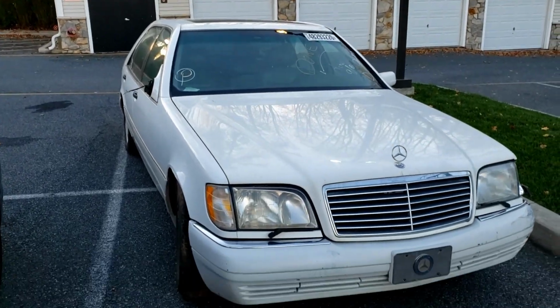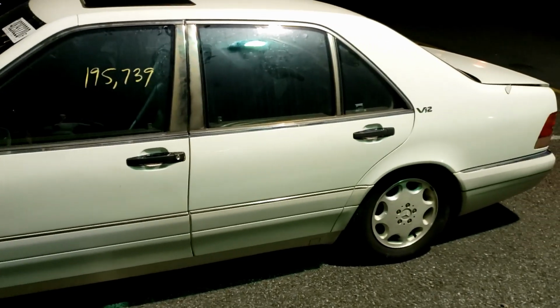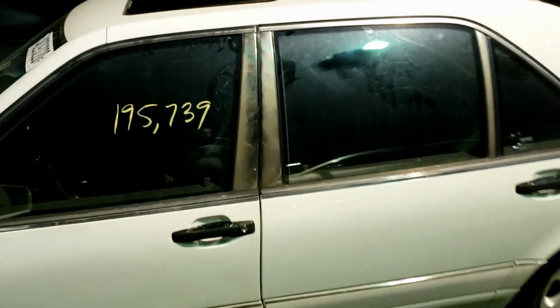All right. Fellas, I was able to replace the battery in this car. Unfortunately, the battery was dead. Let me show you something. The soft closure works. No. You see? It works. Tightens.